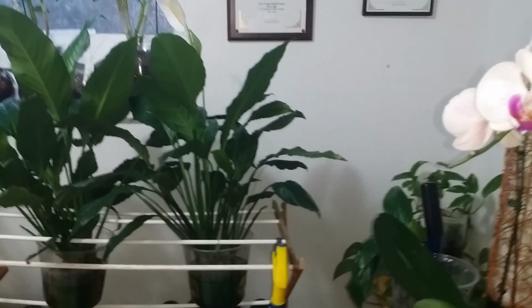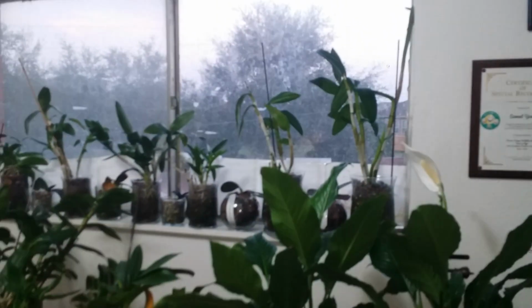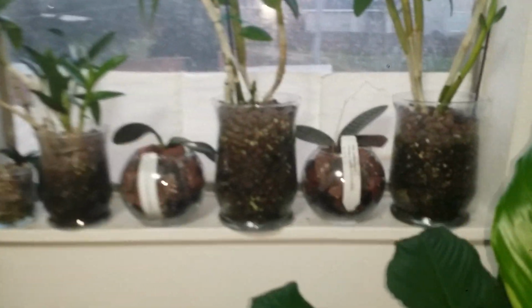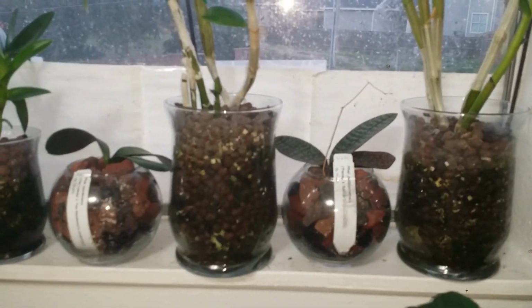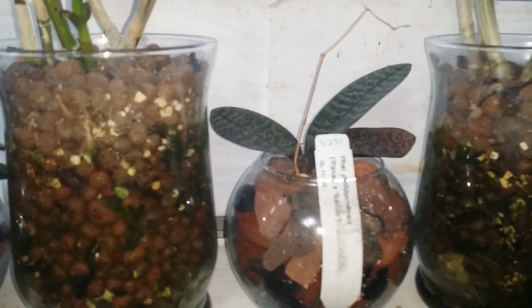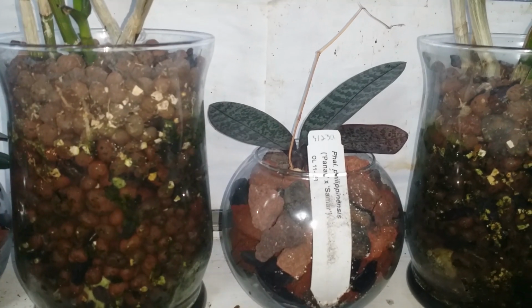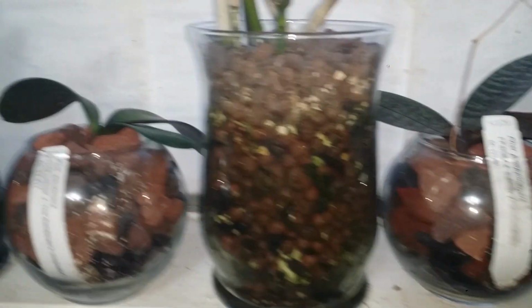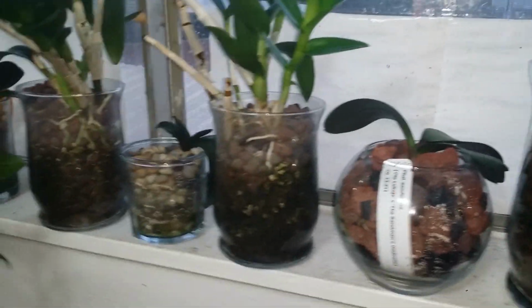If you notice, a few of my plants are growing by the windowsill. This part of the house, this part of the room receives a lot of bright light, so this Phalaenopsis orchid by the windowsill receives a lot of bright light.